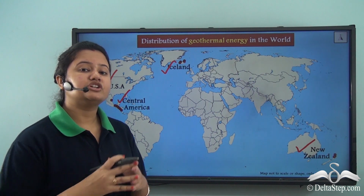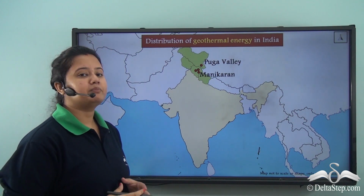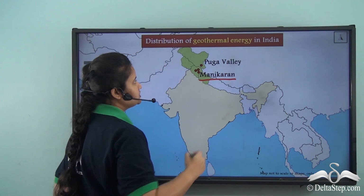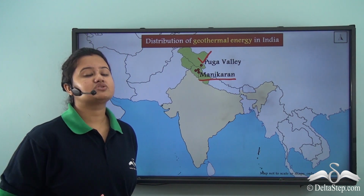Now let's know about the distribution of geothermal energy in India. Well, in India, geothermal power plants are found in Manikaran Valley of Himachal Pradesh and Puga Valley of Ladakh. Now we shall discuss another form of non-conventional source of energy.